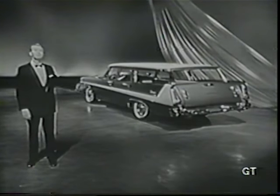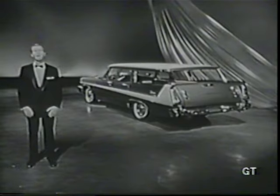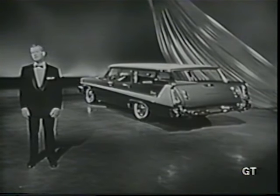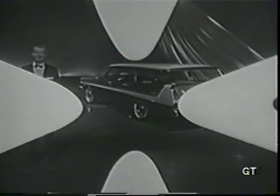And this Plymouth Suburban is the biggest station wagon of them all, designed for any kind of a job. It has more new, exclusive features than any other station wagon in the low-priced field. A wonderful car to own and drive.